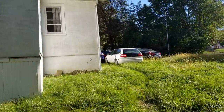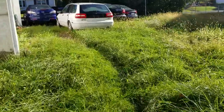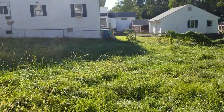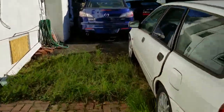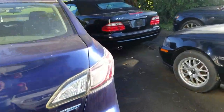Obviously, this place needs a roof, it looks like. The yard goes all the way to that fence over there, and I'm told that it's subdividable. Although I have not looked into that yet.